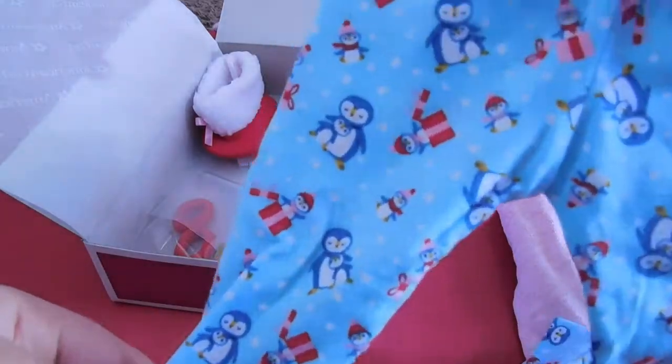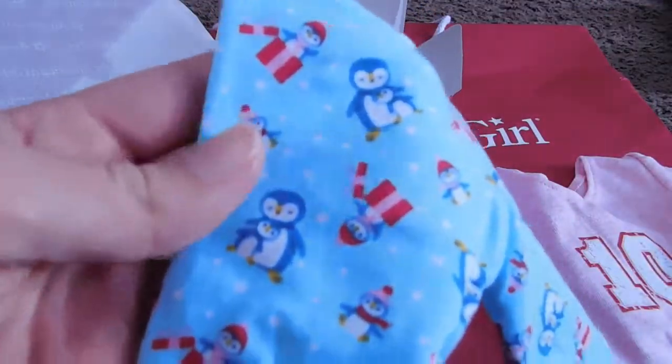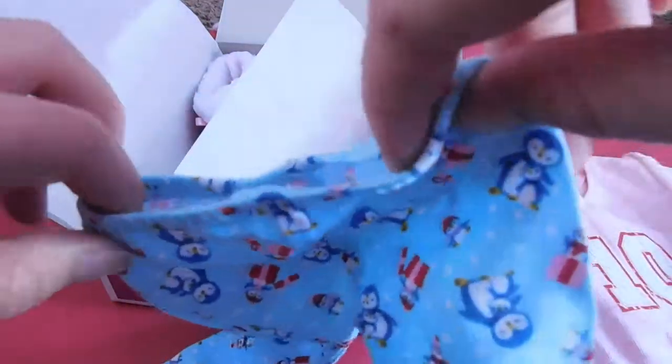And it also comes with the pants, which are light blue with polka dots on them. They have a little band at the ankle, and they have penguins and presents on them. And the American Girl logo on the back. And there's no Velcro, but it is an elastic waistband.